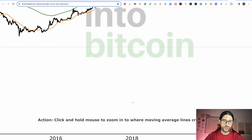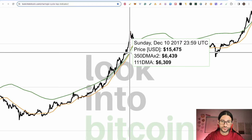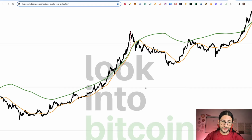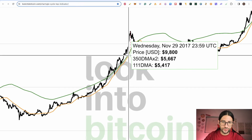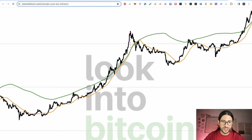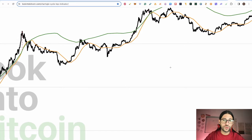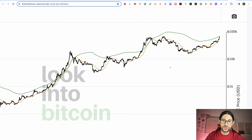We move forward to the bull run of 2017, where I was already here, but this indicator didn't exist. This was created in April 2019, so I know this indicator from that time, but you can see that it also predicted the top of the Bitcoin price almost exactly. Again, when the orange line crosses above the green one, that is when it's calling the top of the market.